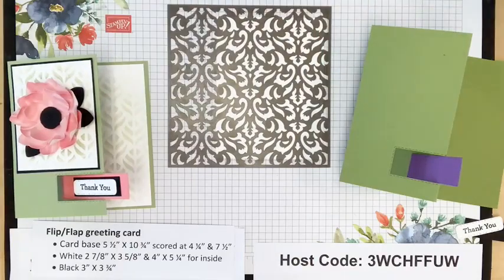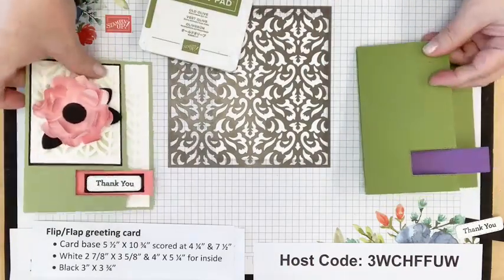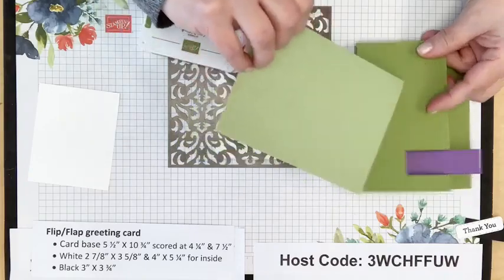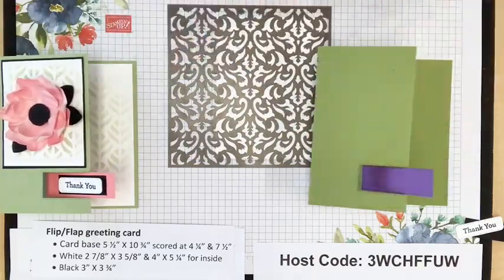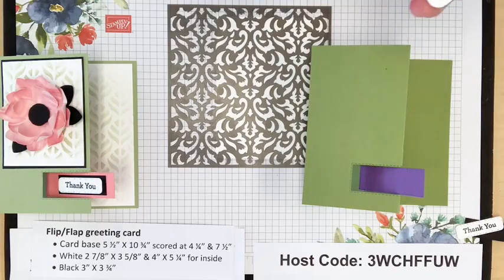Okay, so I switched up the card color. I don't know if you noticed that. This is Pear Pizzazz and this is Old Olive because I love Old Olive with our gorgeous grape.